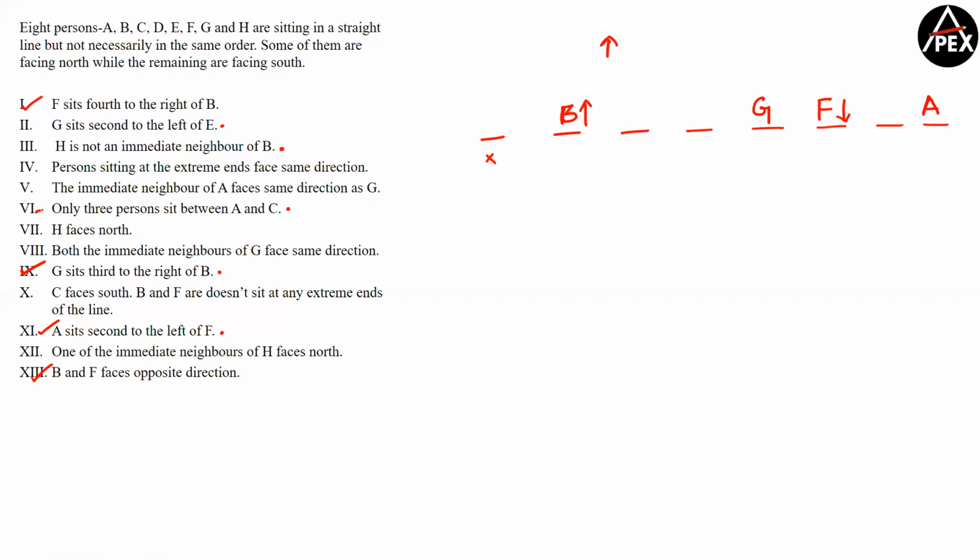Okay, now do we have any other clues involving B, G, F, A? Yes, 6. Only 3 persons sit between A and C. So we should have 3 persons sitting between A and C. So 1, 2, 3. So there cannot be any place to the right of A. So I can say that C will be sitting here. Clear? So we are done with this. Now, do we have any other clue involving B, C, G, F, A? Yes. G sits second to the left of A. Okay, so A can be here or here. Okay, we do not know. We have 2 places for it.